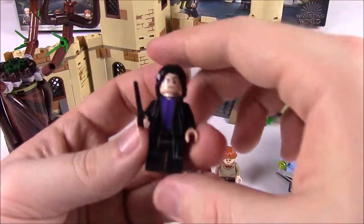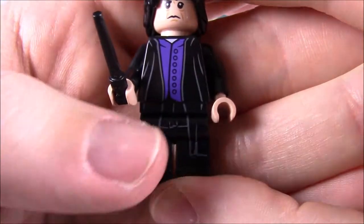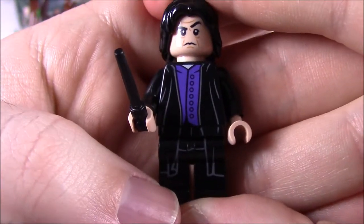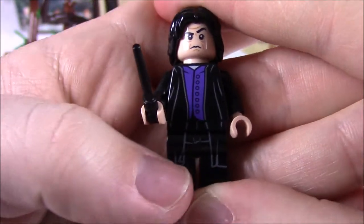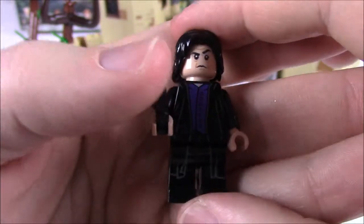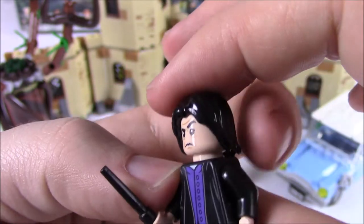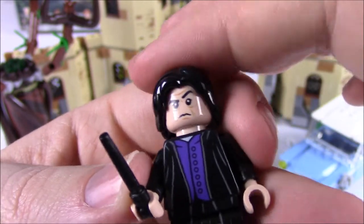Then for teachers, we have Professor Snape here, which of course I like the shirt design. It looks like he's got the robe on, with a purple shirt underneath, which I've never really seen. Usually Snape's just wearing all black, so I like that they switched it up. He's got an all black wand there, which I like. Then of course he has this greasy black long hair, as you can see there, and he has a weird look on his face.